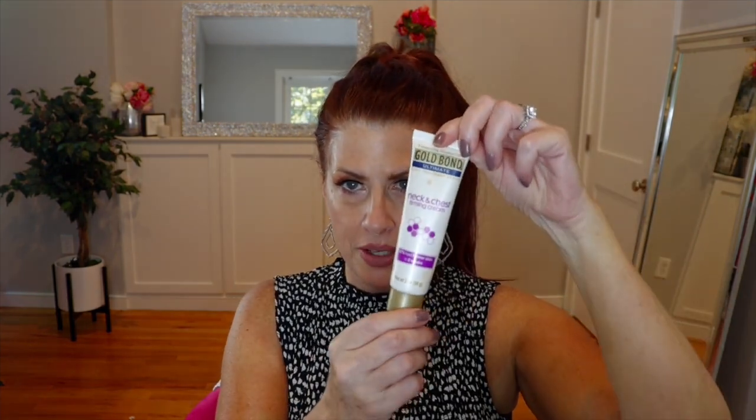So let's continue. Vitamin C from True Skin. I move around with the vitamin C, but I do love this one. So here it is, brand new little vial. I also ran out of Gold Bond neck and chest firming cream. I have one up here and downstairs, so I actually put it on twice a day.